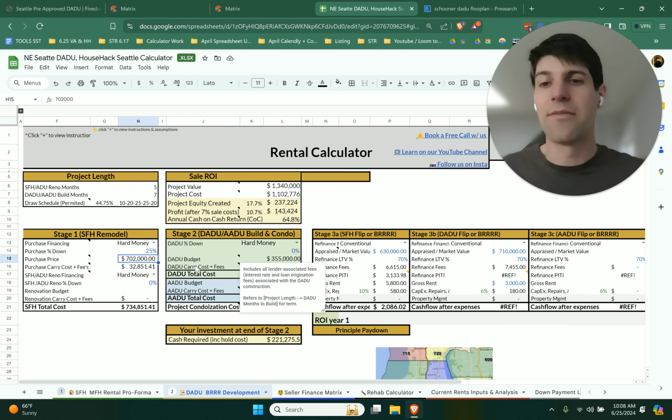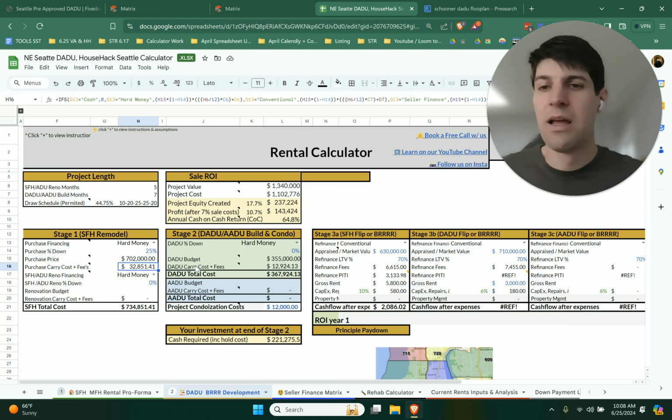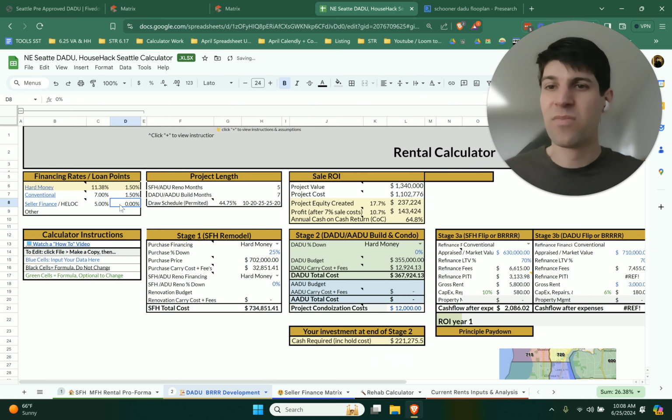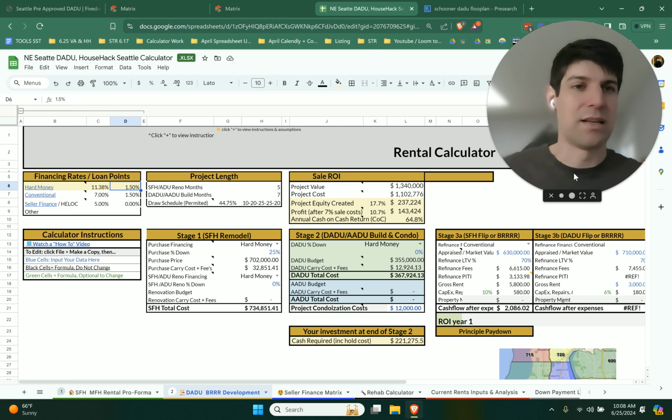The purchase price was $702,000. Pretty common here in Seattle for us to be between like the $650 and the $850, $900 range for these projects, depending on where they're located. This one, the existing single family was relatively small, which is how we got in at a $702 purchase price. The carrying costs for this project for the single family are going to be $32,000. That's because their hard money loan, if we open up the assumptions panel here, if it'll let me. There we go. Their hard money loan is at 11.38% interest and 1.5% loan points.